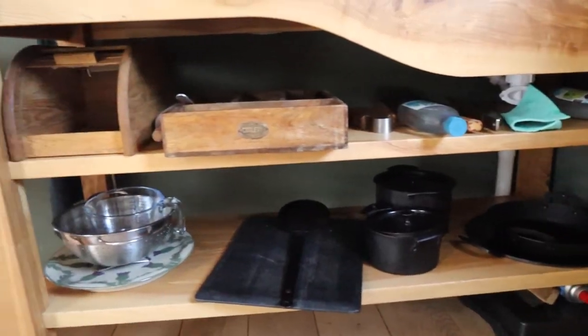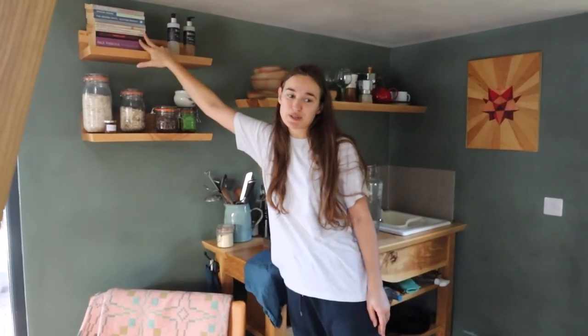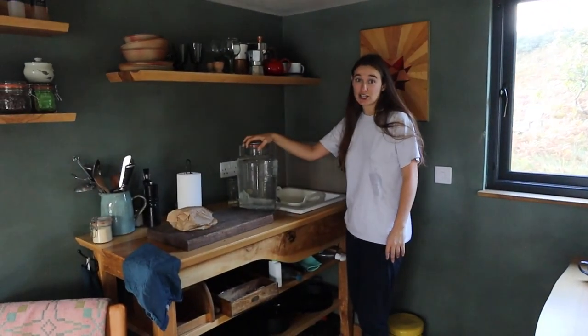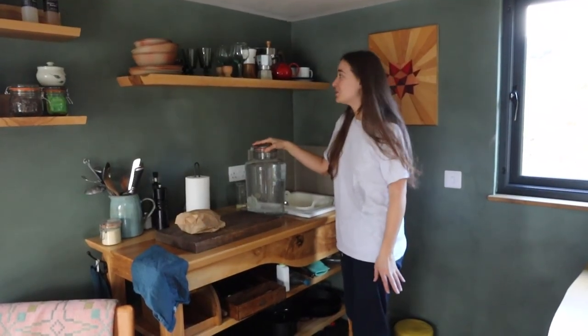Utensils all down there, pots and pans down there. And they've got body wash and soap up here. They've left us some books, which is really sweet. But these are towels for outside. And then the water is basically in this really big jug here. And then we fill it up outside. We just have to be really efficient with our water.